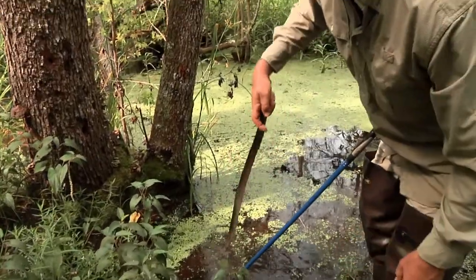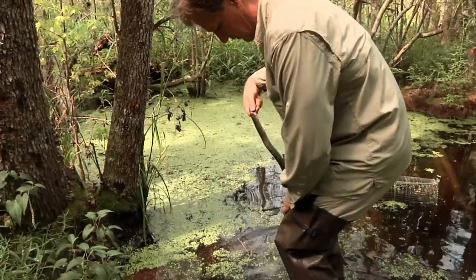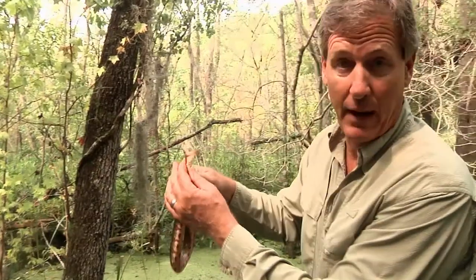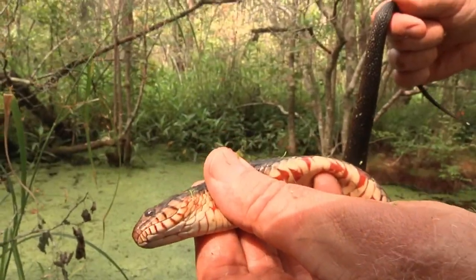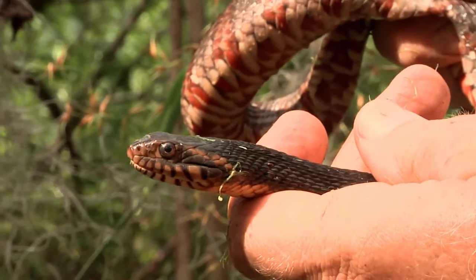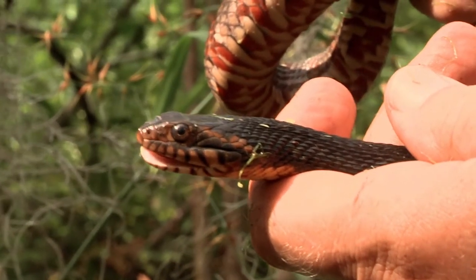And this is a banded water snake. And banded water snakes are a little bit feisty. Let's see if I can figure out a way to get him by the head. But again, not a cottonmouth. A non-venomous snake, and one of the ways I can tell it's not a cottonmouth, it has what looks like stitching on the face right here. Also, the head's not big enough. It's got a relatively narrow head when you compare it to a cottonmouth, which would have a big wedge-shaped head.